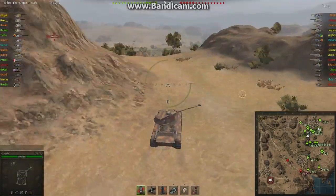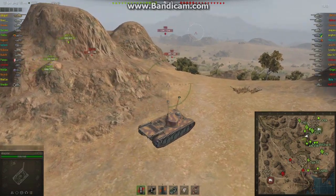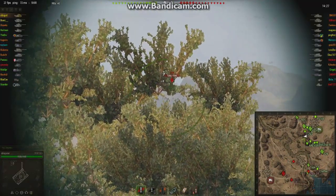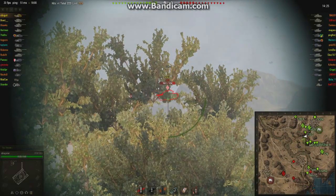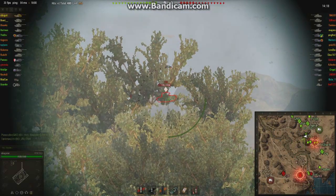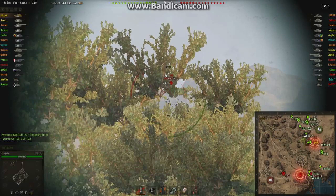I can't, I'm not effective as a blocker. This tank is not the blocking tank. This is a sniper. See that? Snipe, snipe. And look how quickly this reloads. I mean, that's pretty... 500 damage.